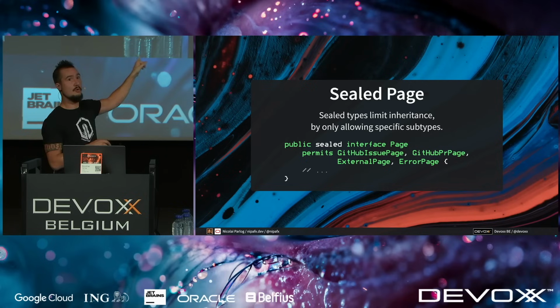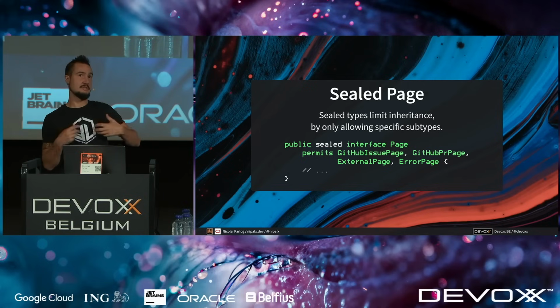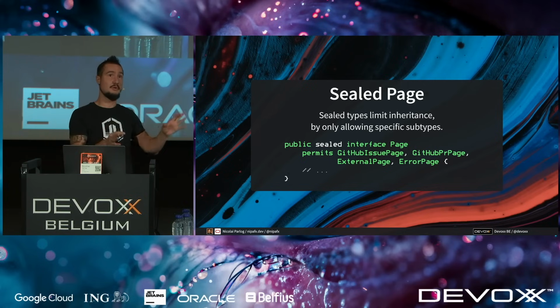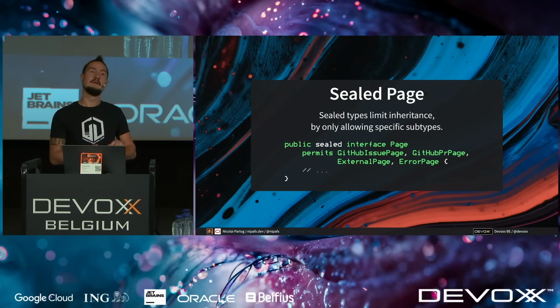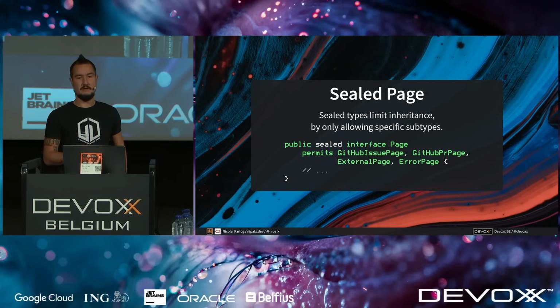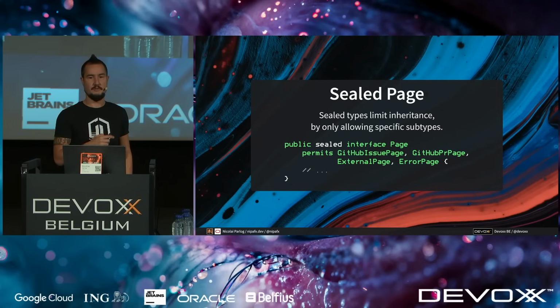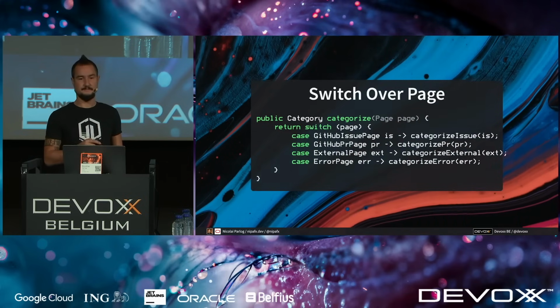That means no other type can do that. If any other type says, I implement or extend page, they will get a compile error. So that doesn't work. That communicates to ourselves in the future, to our colleagues, but most importantly, the compiler. These are all the subtypes that page can have. And there are a few rules that they have to obey that we're going to skirt around here, because that's not our focus. But if you do this kind of stuff, if you're on 21, you've surely used this, and on 17, you can already see the first parts of this.